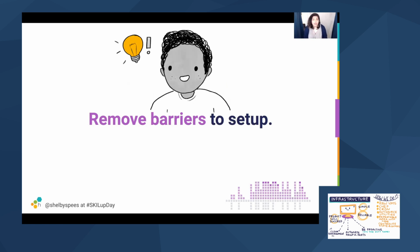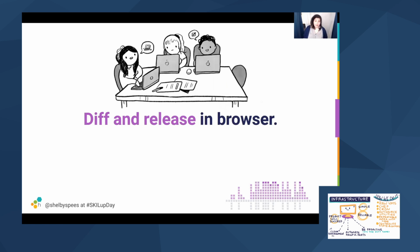This also lowers the bar to making changes. A new engineer joins Honeycomb, and they can open a PR to create their AWS user directly in the GitHub web UI. They don't even need to clone the repo. Using cloud services to manage state means we can diff infrastructure changes directly in the browser and easily share those diffs within the team. No copying and pasting Terraform plan output from your terminal. With a human approval, we release directly from the browser.